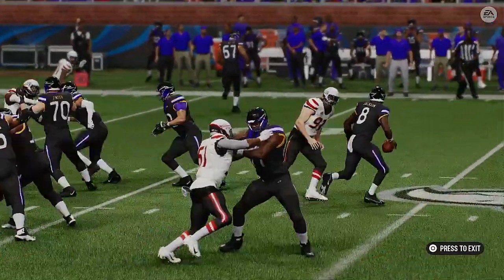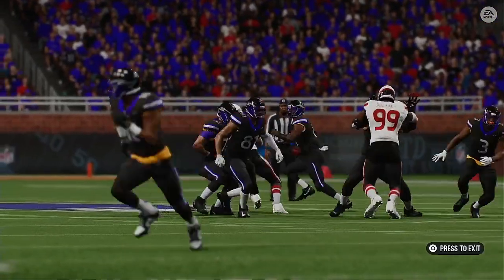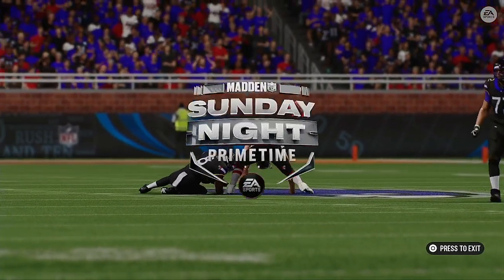But one thing I do know, these guys on defense, they don't want this game to end. They're winning by multiple touchdowns. They've shut down the opposing quarterback in a big way, and they're still picking up sacks as we approach the end of this one.